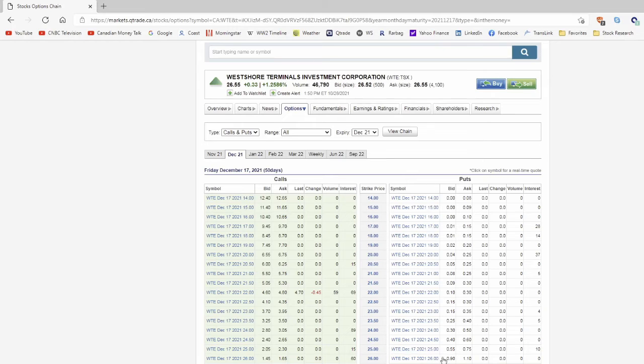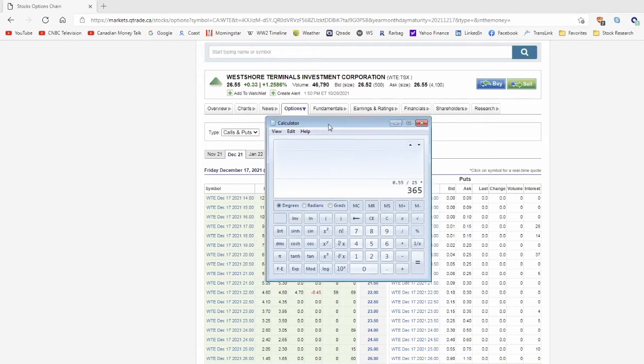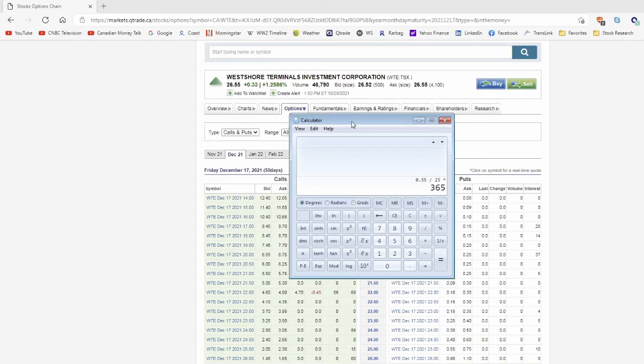So we're going to do a quick calculation again. You can see that the bid here is 55 cents per share. So what we're going to do is just a quick confirmation. So we're going to do 55 divided by $25 per share, which is the amount of money at stake. We're going to annualize it by multiplying it by 365, and then we're going to divide it by 50. And so this is now showing 16% return.